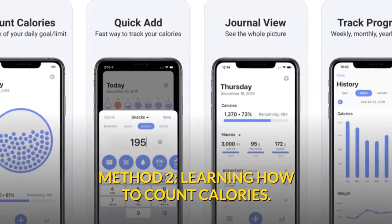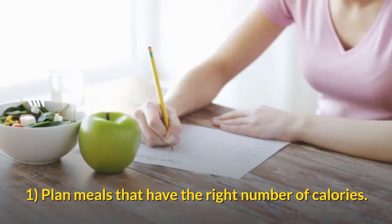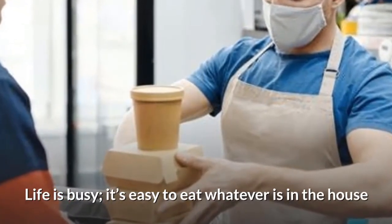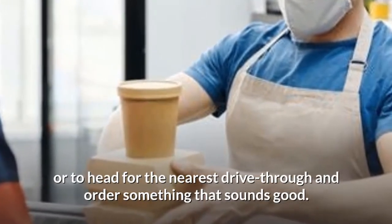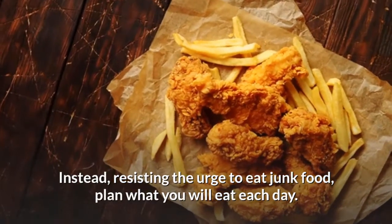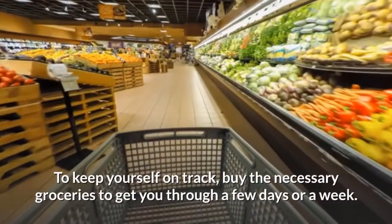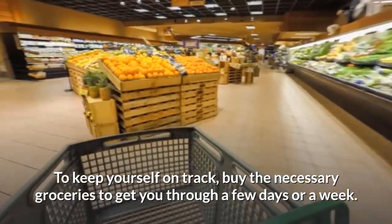Method 2. Learning how to count calories. 1. Plan meals that have the right number of calories. Life is busy. It's easy to eat whatever is in the house or to head for the nearest drive-thru and order something that sounds good. Instead, resist the urge to eat junk food, and plan what you will eat each day. To keep yourself on track, buy the necessary groceries to get you through a few days or a week.